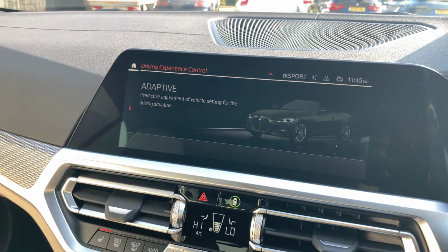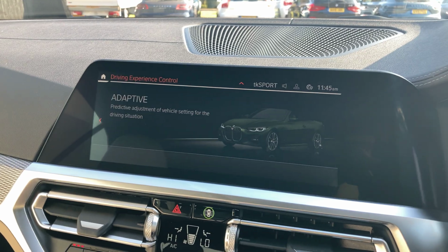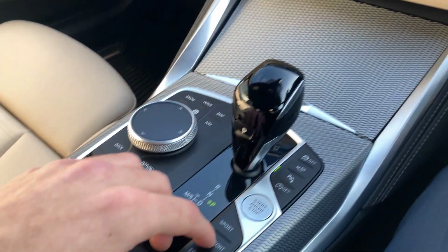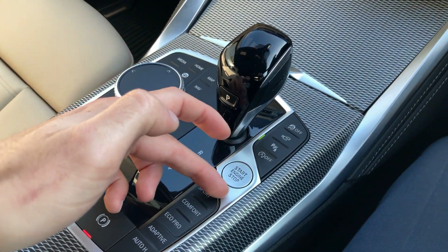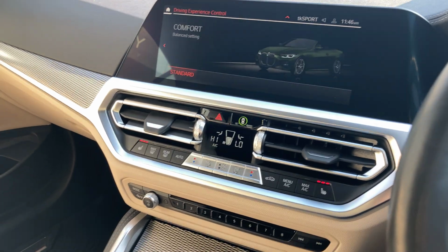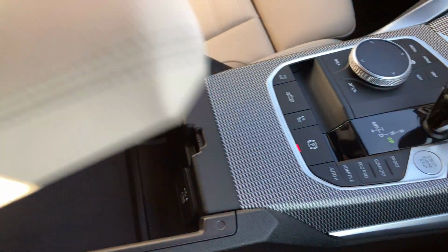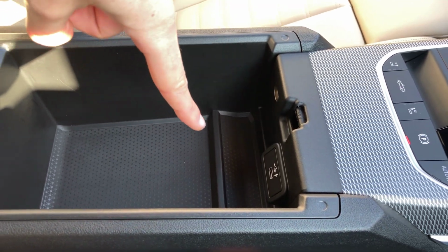And if we just press the buttons individually, it will pop up a nice little icon here to let you know what mode you're putting it into, but we'll just keep it into Comfort for now. Eco Pro is fantastic for motorway driving, but of course your Sport dynamic mode also gives you that sporty kick, great for a 4 Series convertible. Underneath the middle armrest, you've got some additional storage, but you've also got a USB Type-C port.